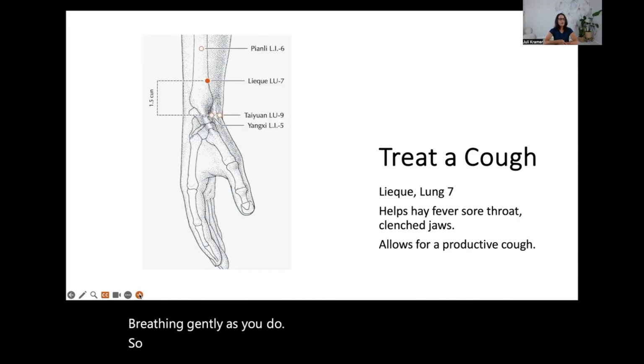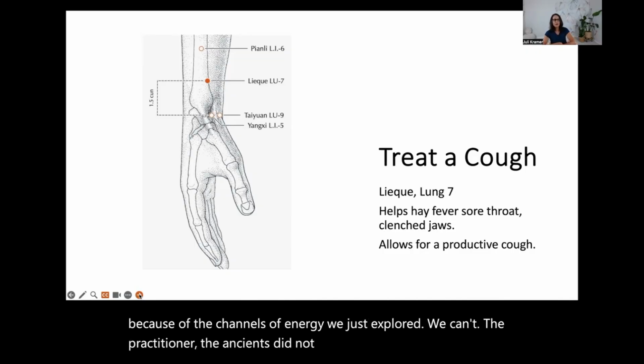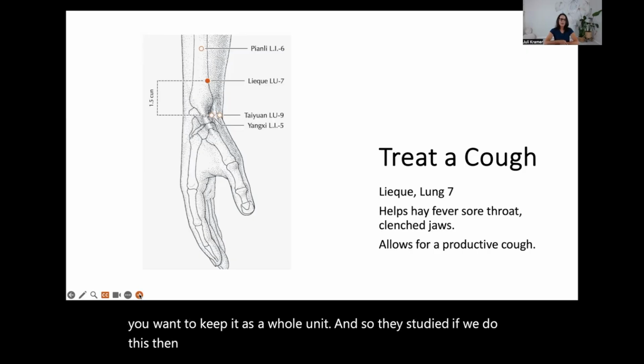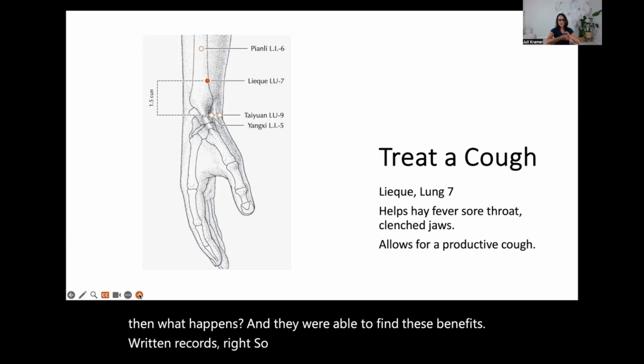So even though we're on the arm, we're benefiting the lung because of the channels of energy we just explored. The ancients did not want to go into the body. They really understood you want to invade the body as little as possible. You want to keep it as a whole unit. And so they studied, if we do this, then what happens? And they were able to find these benefits. Written records, right?